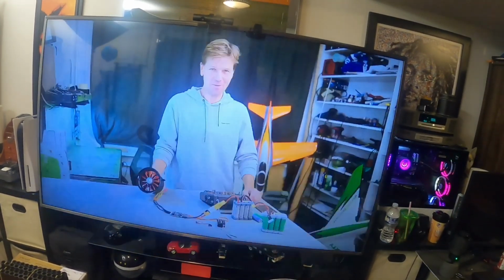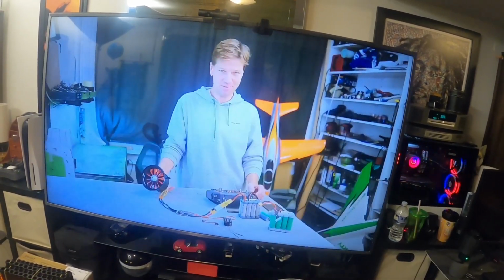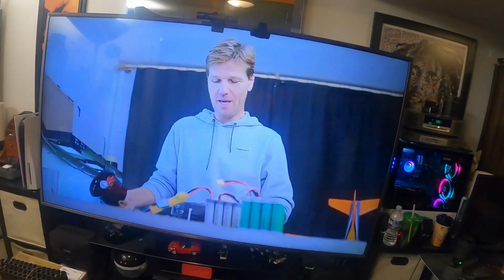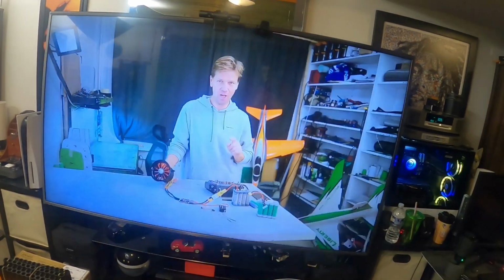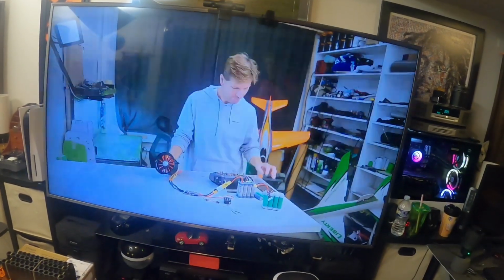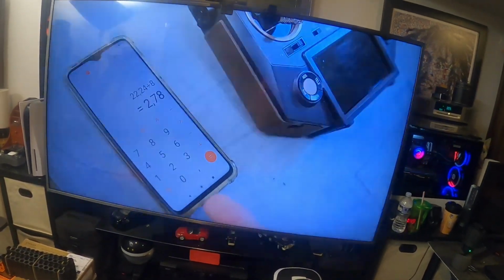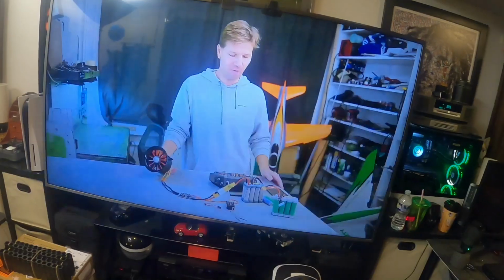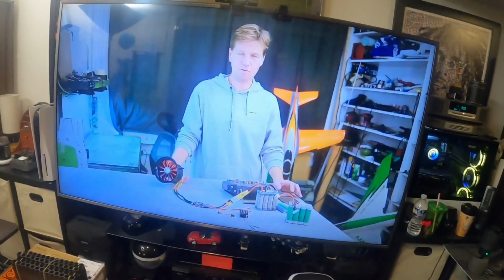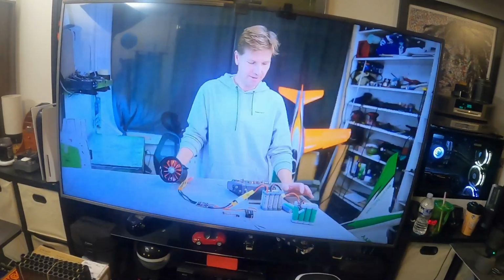So guys, I'm gonna read you the data from this test. It's exciting. The maximum amperes drawn during this test was 166.2 amps, more than 5 kilowatts, and the voltage drop was 22.3. We will just calculate it divided by 8. So the voltage drop was 2.78 volts. And the data sheet of these batteries tells that you cannot drop the voltage below 2.5 volts. So we still had a margin of 0.28 volt.